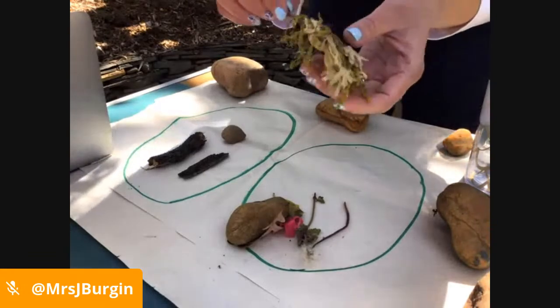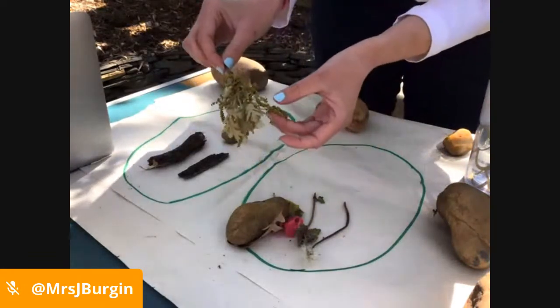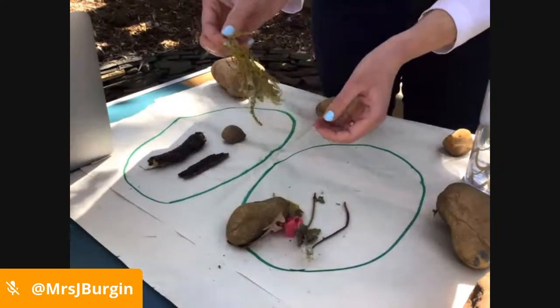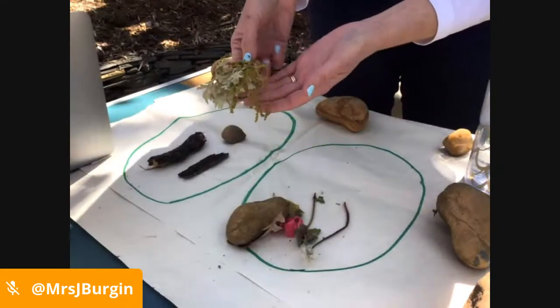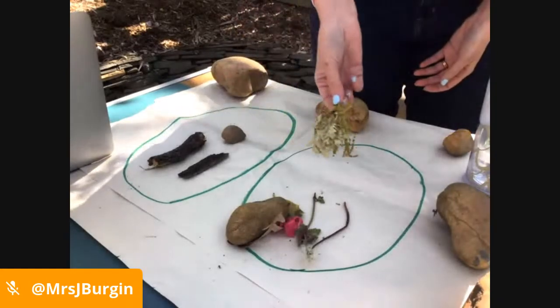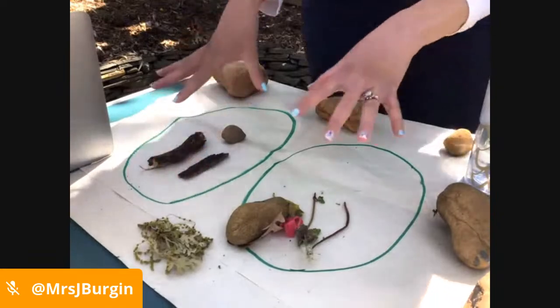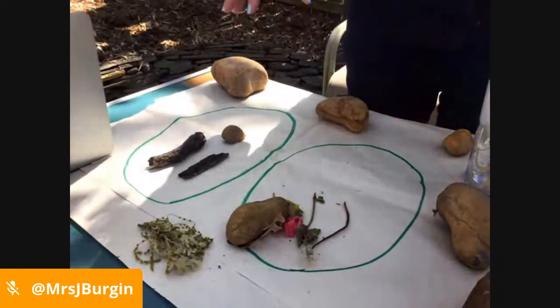I'm not really sure. This is a lot of different things. This looks like some pollen and some leaves and some twig. It's thick and it's thin, so I can't really put it in either. I'm going to have to put it on the outside because it doesn't really belong in one category.